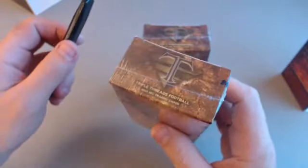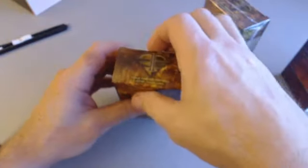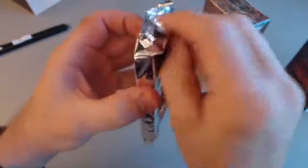All right, guys, it is too many boxes of box, as always. Each mini box contains two hits, one autograph patch card, and another hit. Two parallels and a few base cards. Alright, mini box number one.